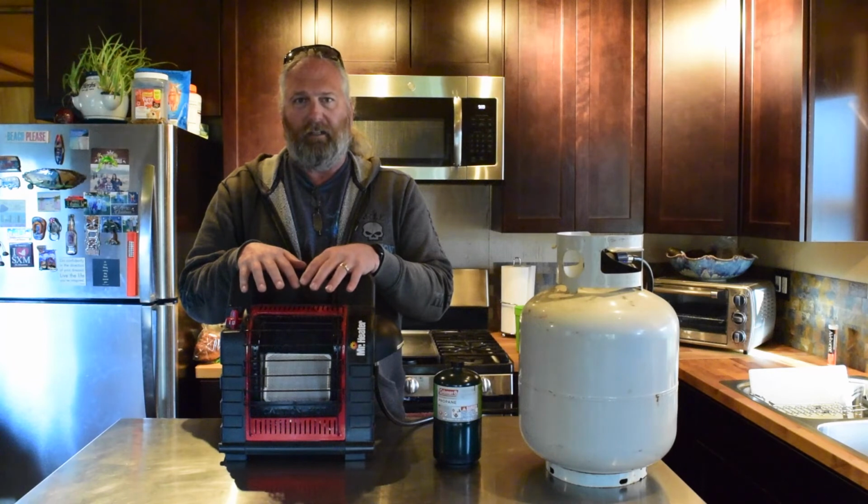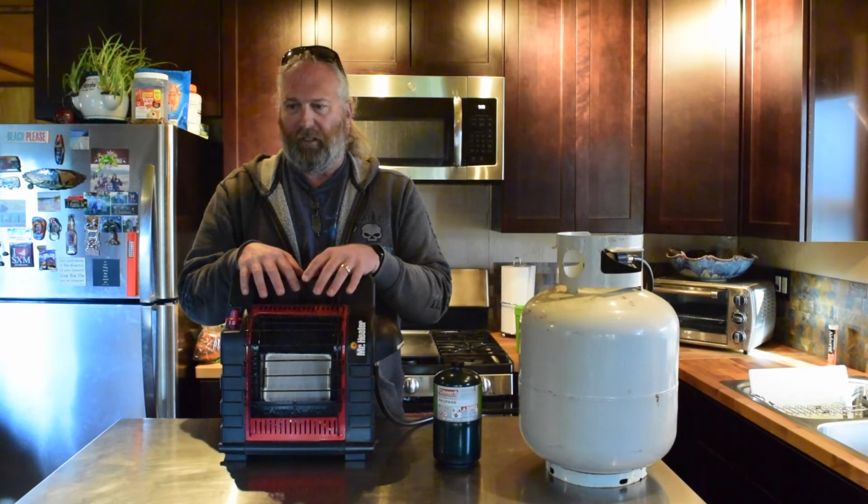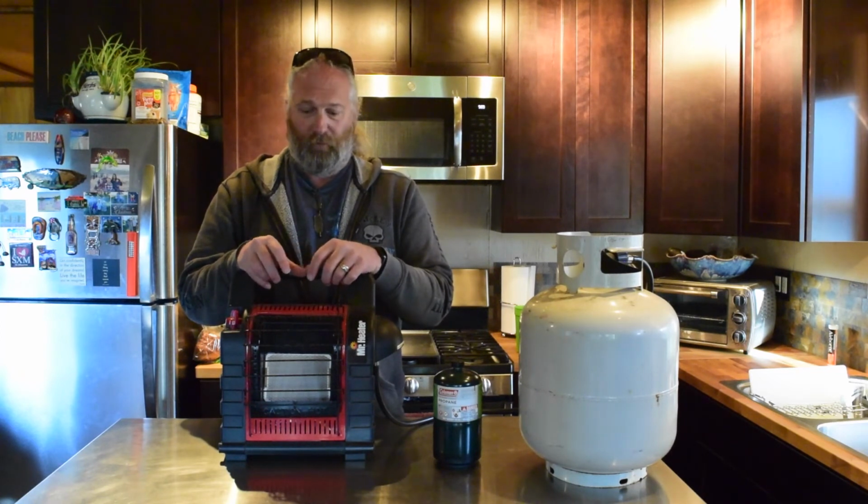But these are really handy. Again, this will heat our home in case of the power or our heat source being out temporarily, and so this is a great addition to your self-reliant equipment kit, if you will.